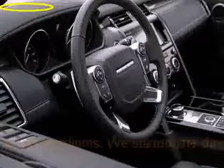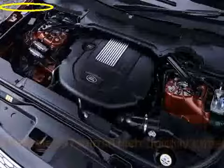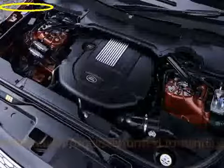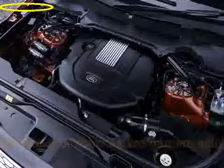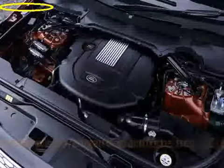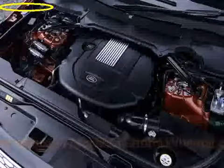The Discovery dropped 1,050 pounds from the outgoing LR4, but it can now tow 8,201 pounds. It also has a tow assist feature, which allows you to steer via a knob in the center console while hitching or unloading a trailer. You can watch your progress on the center screen.